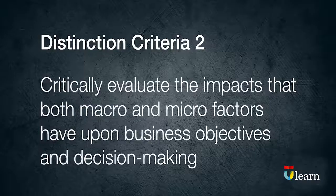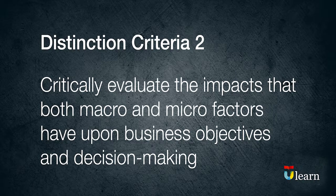The second distinction criteria the assessor will be applying to Unit 1 requires you to critically evaluate the impacts that both macro and micro factors have upon business objectives and decision making. A useful definition of critically evaluate is to make judgments considering different factors and use available knowledge, experience and evidence to support that judgment. You need to produce a PESL and a SWOT analysis in order to meet the merit criteria, but for the distinction criteria, you really need to go even further.